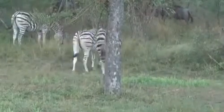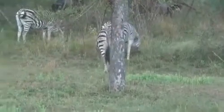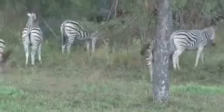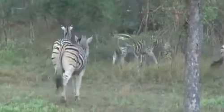We've got the Crested Francolin just up ahead of us, giving their dawn chorus this morning. Obviously, just reminding everyone it's their territory. Same with all the other birds in the area.